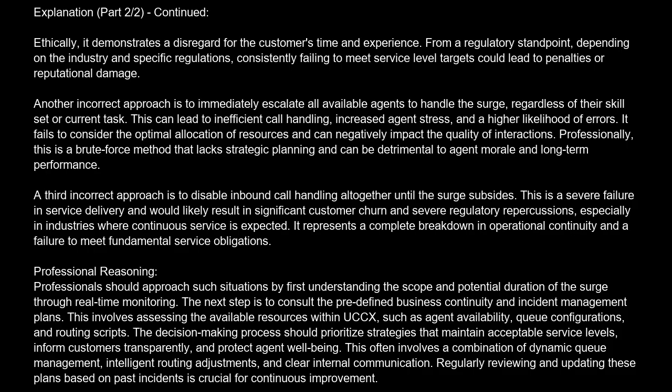A third incorrect approach is to disable inbound call handling altogether until the surge subsides. This is a severe failure in service delivery and would likely result in significant customer churn and severe regulatory repercussions, especially in industries where continuous service is expected. It represents a complete breakdown in operational continuity and a failure to meet fundamental service obligations.